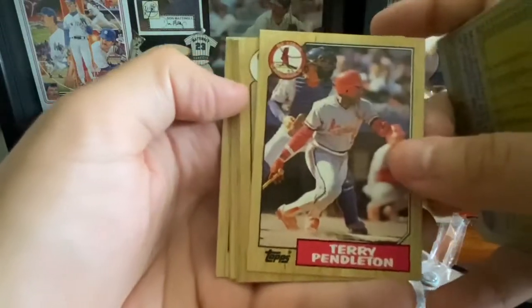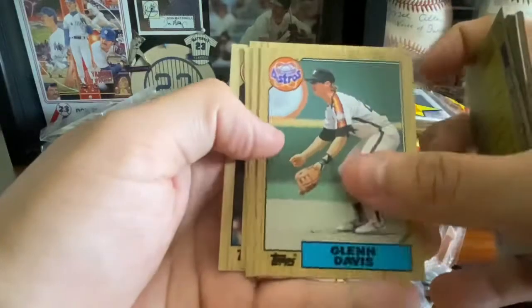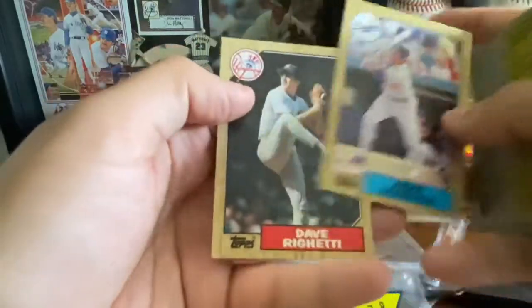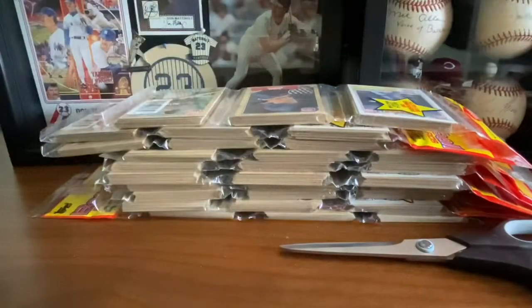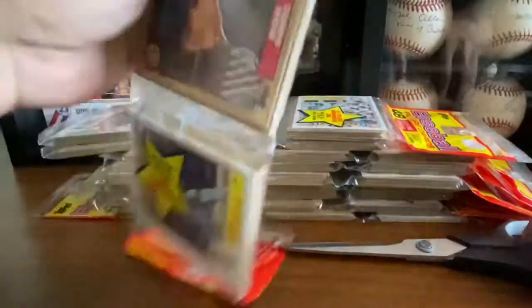Terry Pendleton, future MVP with the Braves in '91. Run on Astros, Mike Scott, Mike Scioscia, and Rags from the Yankees, Dave Righetti. So that's 2 packs down, and we're going to get into rack pack number 3 here.